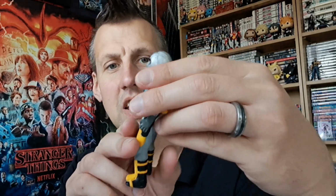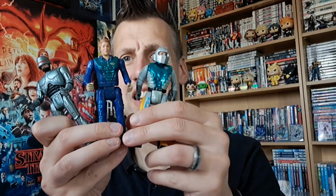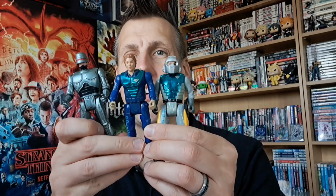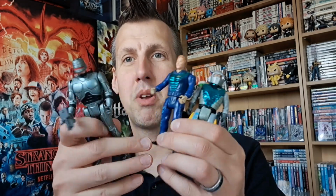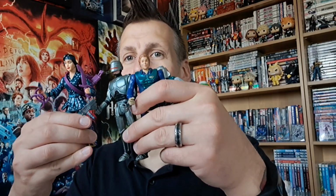I mean, this is one of the guys that turned up in the last episode. So what, £4.50 I think it is, maybe five, well, we'll say five, we'll round it up. So £5 a figure, you can't beat that. Trying to find a RoboCop with the gun and his helmet for £5, I'm very, very lucky to have got that. So yeah, a good old collection mish-mash.